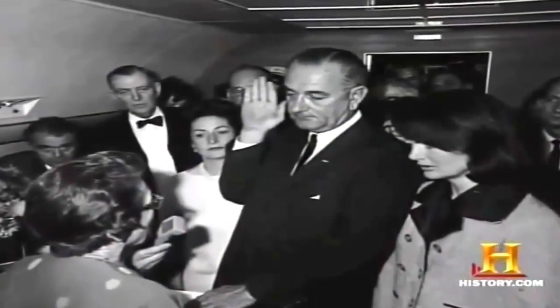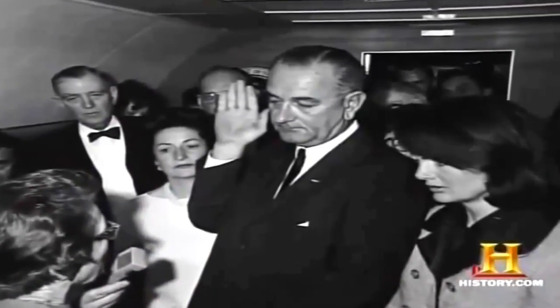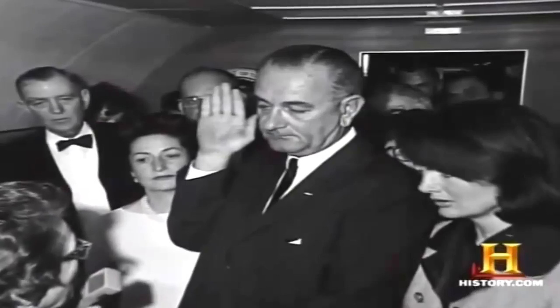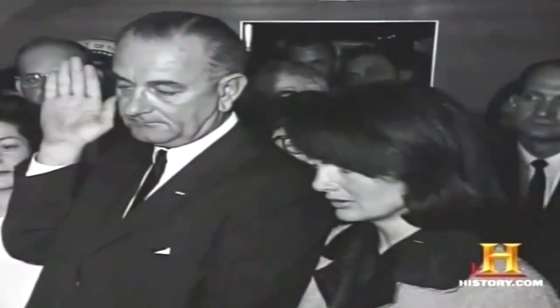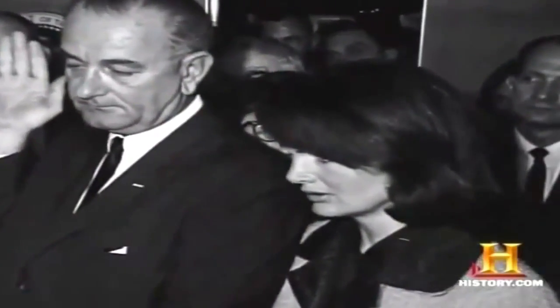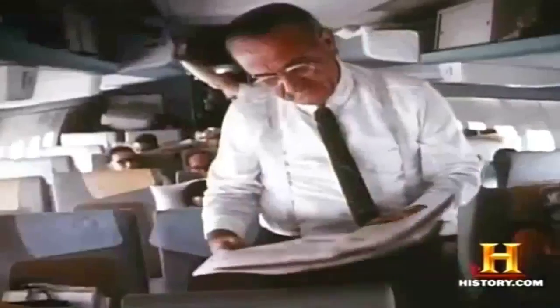After the casket was placed inside the plane, Lyndon Johnson insisted he be sworn in before the plane took off, with Mrs. Kennedy by his side. And that's one of the most searing and memorable photographs in American history, of Jacqueline Kennedy standing there with that blood-splattered outfit on. So there's Air Force One, and it's at the epicenter of the American experience at that point.